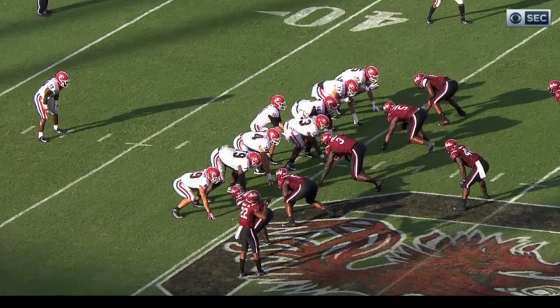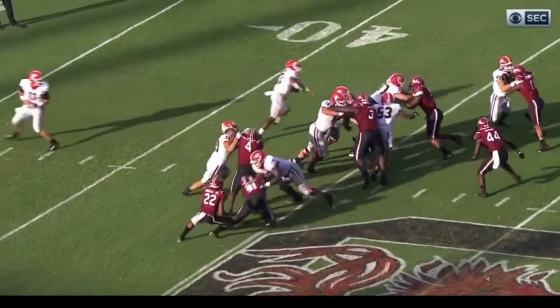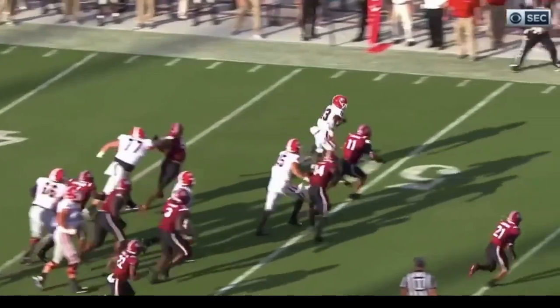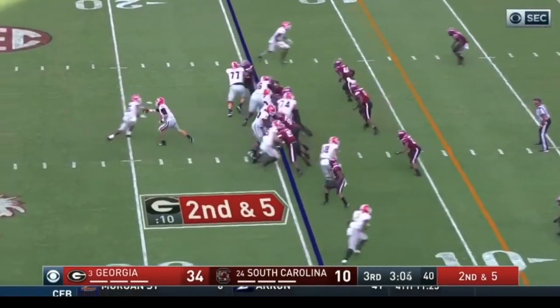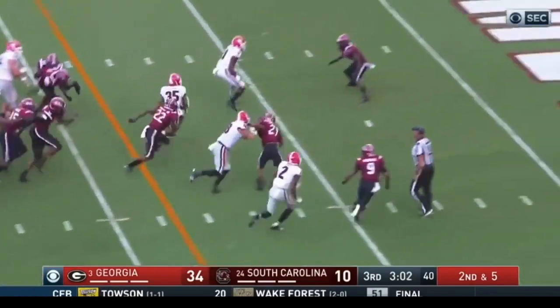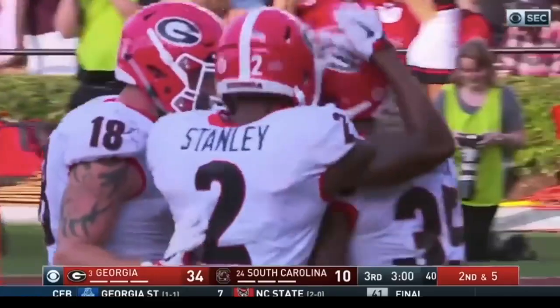Now they go two tight ends. They say, can you muscle up with us? No, they can't. Nice block to the outside by the newcomer. I mean, into the football game. They just keep rotating those three guys at the tailback spot. And it's Harriet straight up the middle and in the end zone. Touchdown, Georgia.